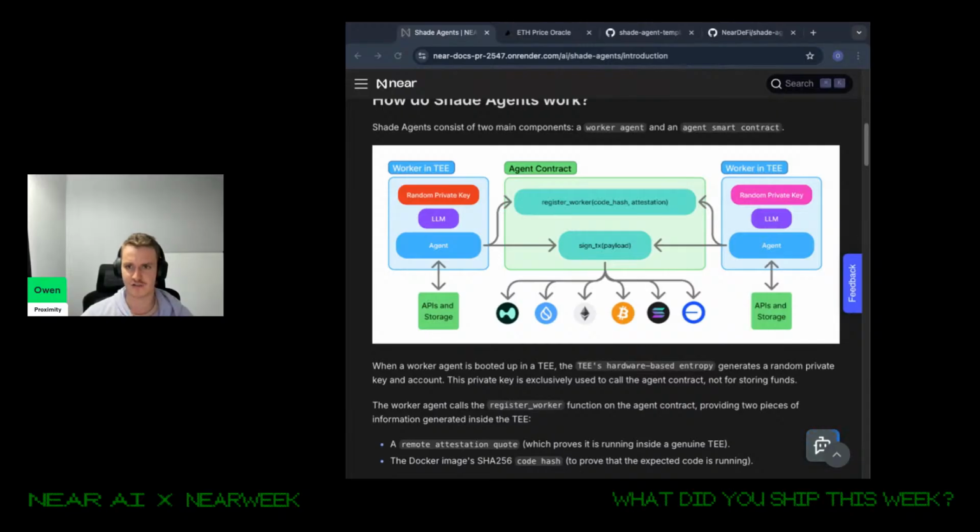And each of the agents can register in this agent contract, which is actually a near smart contract. And this contract essentially verifies that it's running in a TEE with an attestation, which is sort of like a signature to prove it's in a TEE. And it has this code hash element, which verifies that, hey, I said I'm running this code, and look, I'm actually running this code.